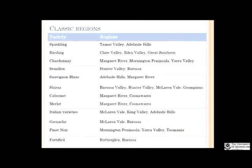So this is like an Australian cheat sheet for you to go, all right, if I'm looking for a Merlot in Australia to give as a gift, go here to this page, or Sauvignon Blanc or whatever is your preference.